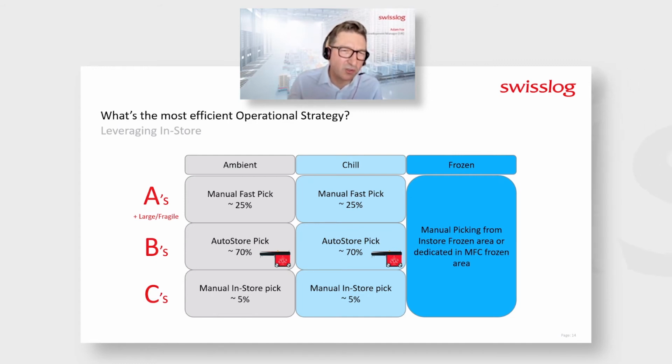And the same is true for chill as well. For frozen, on the far side here, we don't automate that as a rule, and I'll show you this in a minute, but we would traditionally manually pick frozen, and that can be done in store, which we're seeing quite often. So we're utilizing the facility within the existing store and picking the frozen, or in some of the larger MFCs, we're having a separate frozen area with cabinets and/or chests in it.